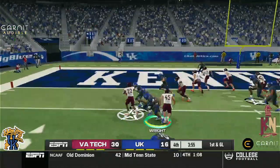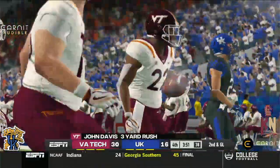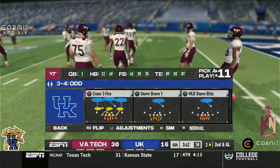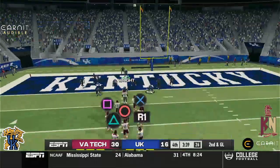Laterals back. And he's tackled after positive yardage. That brings up 2nd and goal from the 2-yard line. 2nd down.